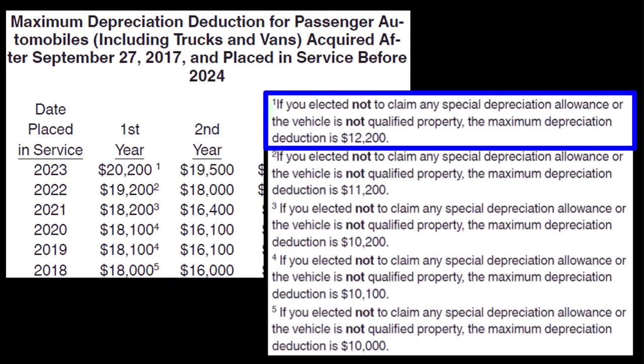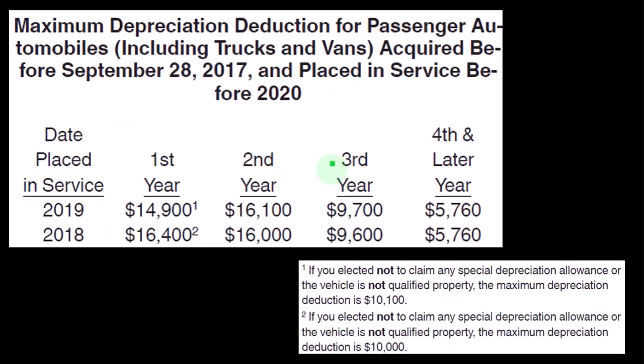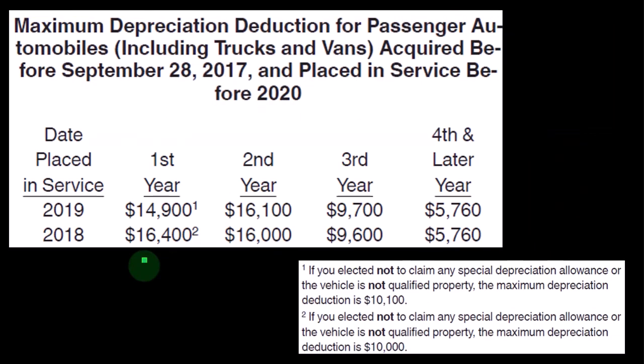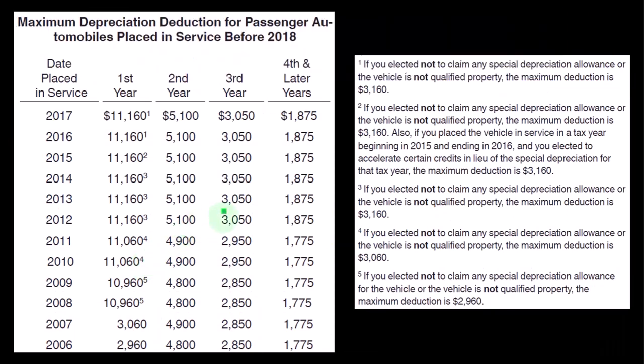If you elect not to claim any special depreciation allowance, or the vehicle is not qualified property, the maximum depreciation deduction is $12,200. Okay, so then the second year, the third year, and the fourth year, and so on. So maximum depreciation deduction for passenger automobiles, including trucks and vans, acquired before September 28, 2017, and placed in service before 2020. All right, so maximum depreciation deduction for passenger automobiles placed in service before 2018.